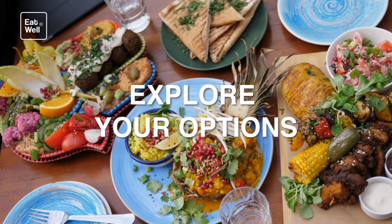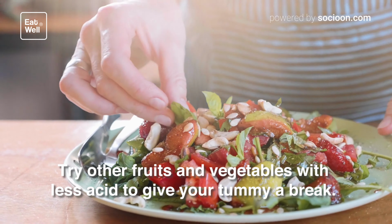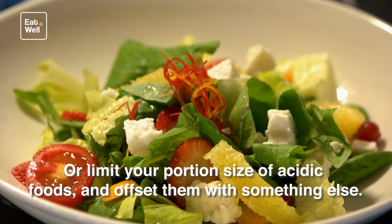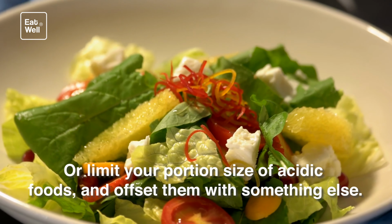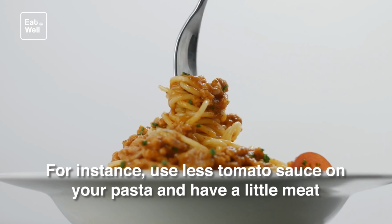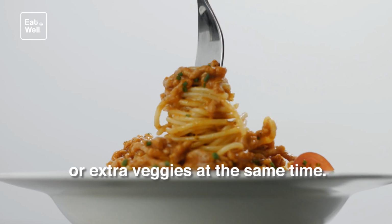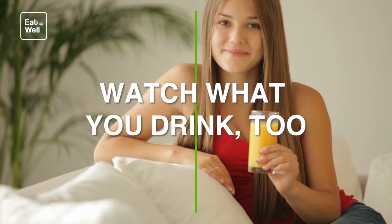Explore your options. Try other fruits and vegetables with less acid to give your tummy a break. Or limit your portion size of acidic foods, and offset them with something else. For instance, use less tomato sauce on your pasta, and have a little meat or extra veggies at the same time. Experiment to find your comfort zone.